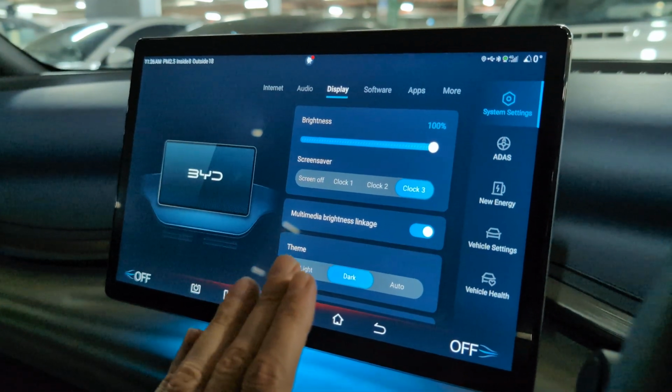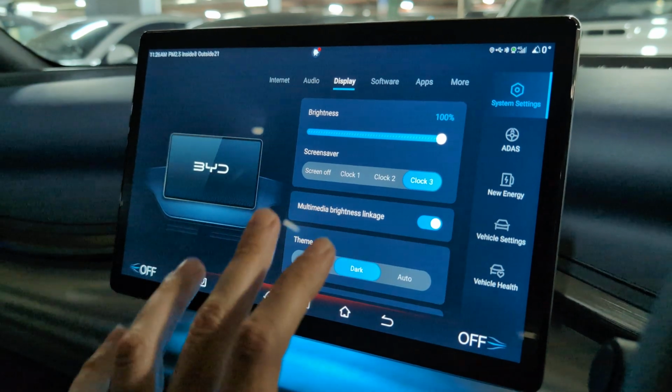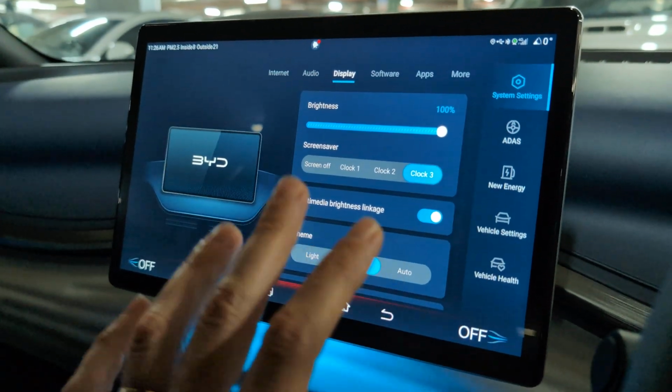Give it a 5-second fade. I would love to see if there's the ability for it to fade to its night mode over about 5 seconds. And then you want it to snap back within about 1 second back to day mode when you come back out to the daylight.